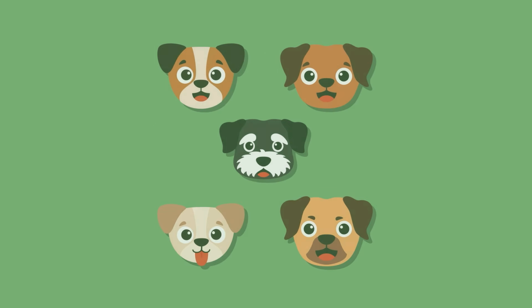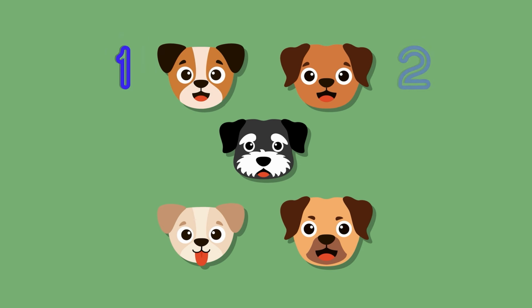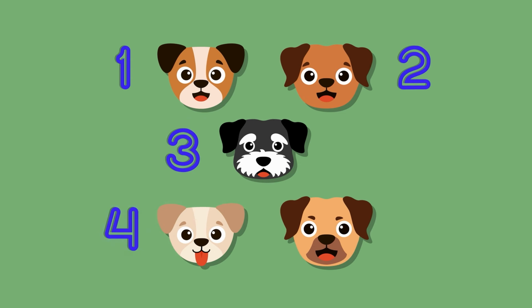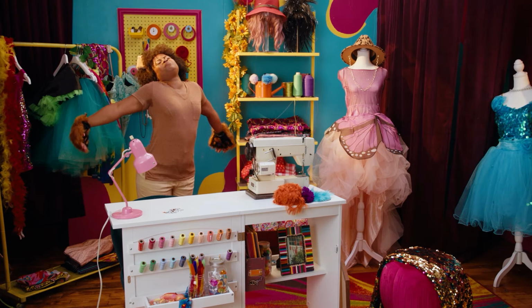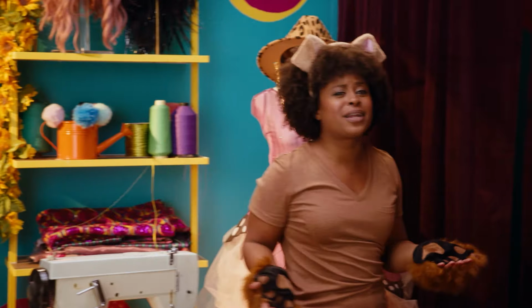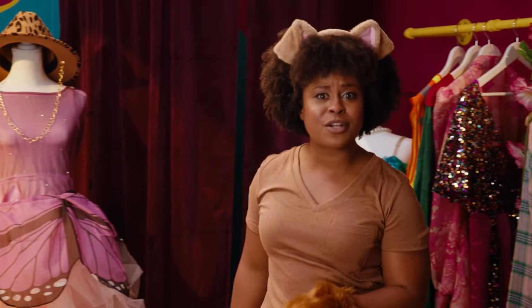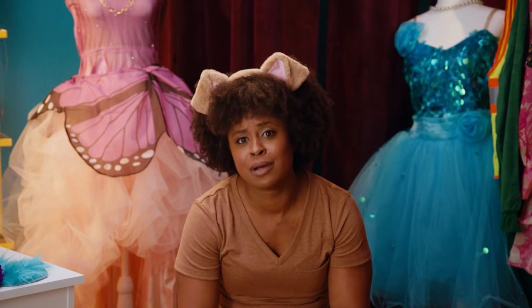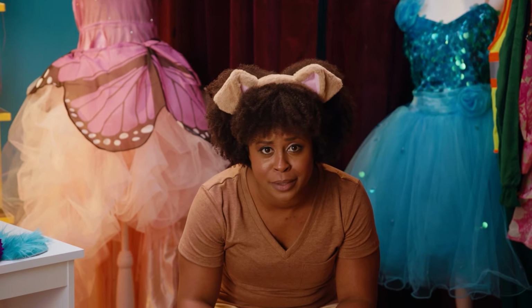And lastly, how many puppies are there? Can we count together? 1, 2, 3, 4, 5 puppies! Fantastic job! Mimi and you. Ooh, being a dog is so much fun. But dogs like to run and play so much, it's no wonder they also like to sleep most of the day. Woof! I am dog tired.